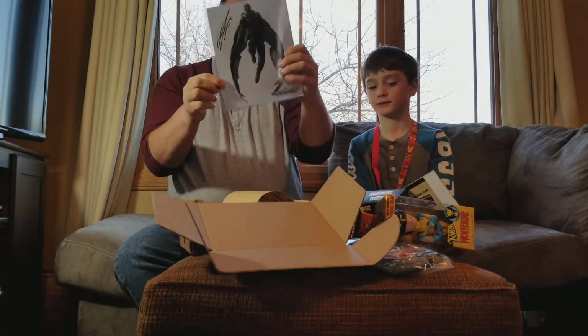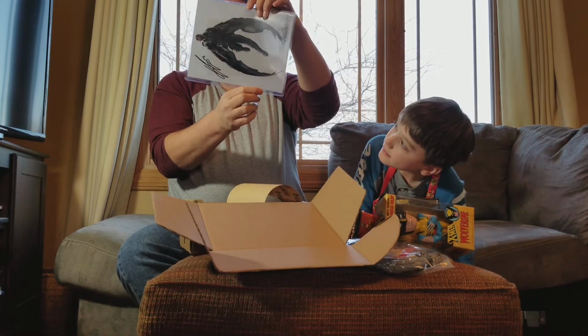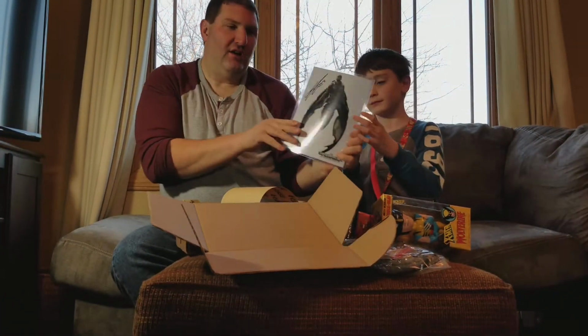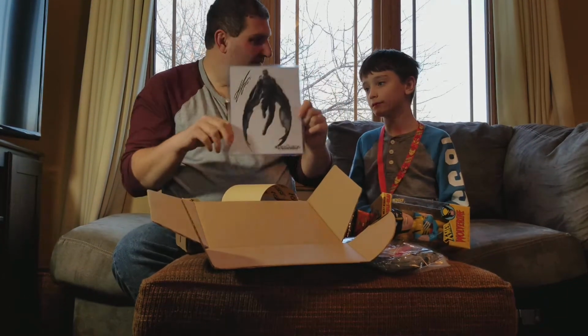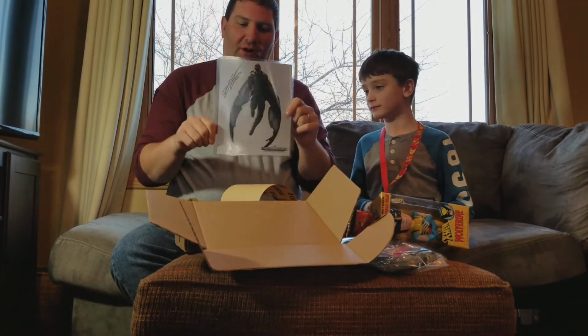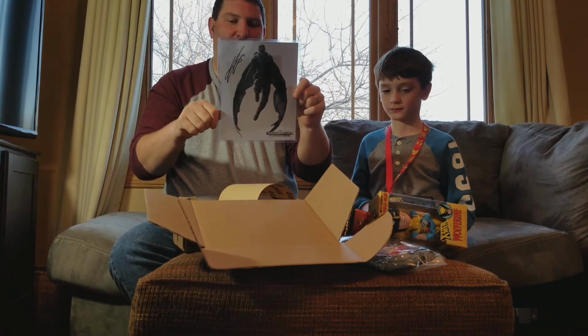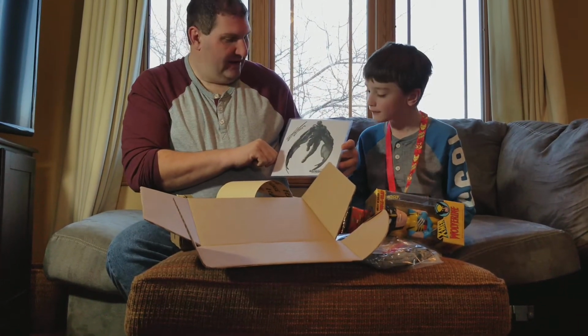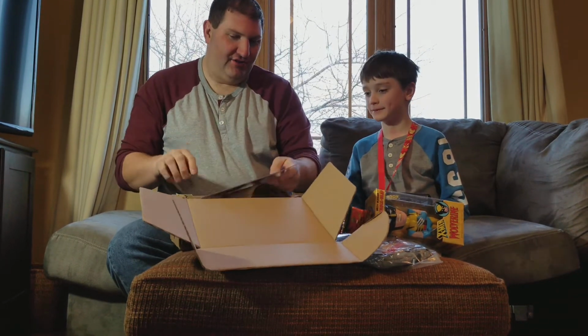Received one of the autographed photos from Anthony Mackie from the Avengers movie, Captain America: Civil War. Come back here. Very nice. We got that. Your odds of getting that with the regular box are 1 in 3. So I got lucky. This is the first regular box I've got where I've got the autograph in it. It's very nice. I'd say I was very happy with this box, aren't you, Charlie?